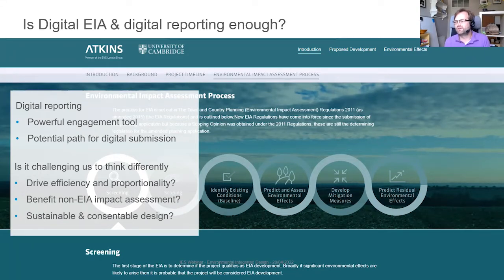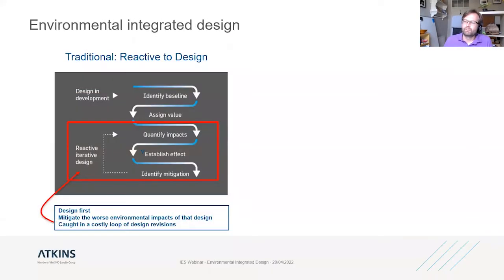And then finally, let's get back to why we do impact assessment in the first place. It's to make development more sustainable and designs more consentable. So is digital IA and digital reporting really helping to achieve this? And I think my answer to that at the moment is no. So it's those questions which have helped us develop what we're calling environmental integrated design.